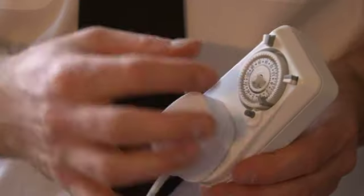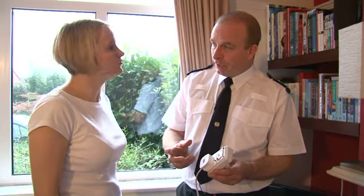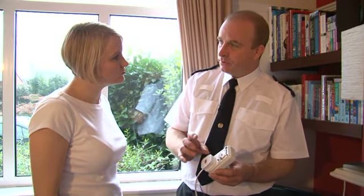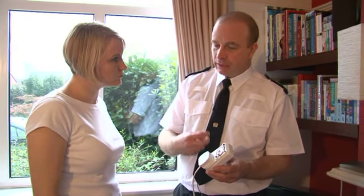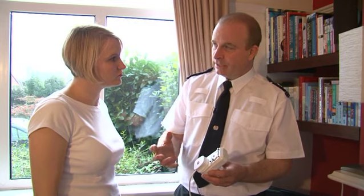Helen, when I came into the room, it was nice to see that you're actually using a time switch as well. And if you're going away on holiday, perhaps 2 or 3 of these in different rooms, dotted around with a lamp coming on and going off at different times, and it makes it look as though your home is occupied.